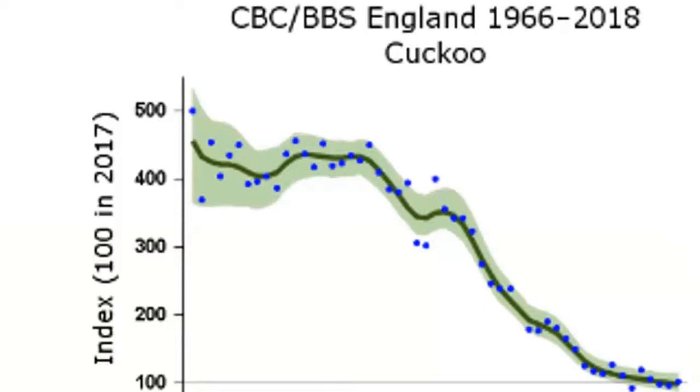It is presumed that the main challenges that they face are on the wintering grounds, and that is due to loss of habitat in the sub-Saharan region of Africa, but also changes in weather, cold weather storms, things like this. In particular, tracking of cuckoos with satellite transmitters has shown that they suffer particularly badly on their northward migration. And it's thought that potentially the widening of the Sahara Desert is having a major impact upon their ability to return to the UK.